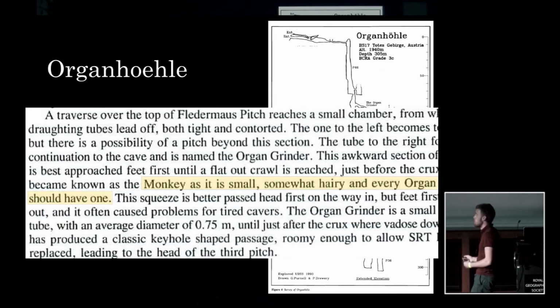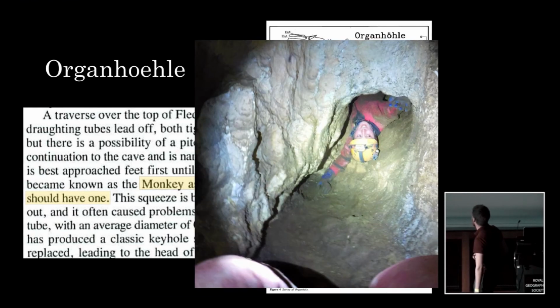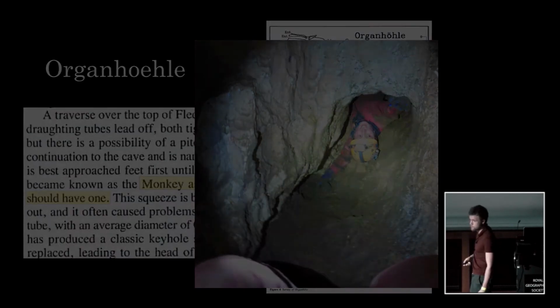Basically, this was the original UBS description found in the logbook. There's the crux of the cave. It's known as the organ grinder and his monkey. And it's described as the monkey, as it's small, hairy, and every organ grinder should have one. Oh, there we go. There's the picture I was looking for. There's Elaine looking very miserable.